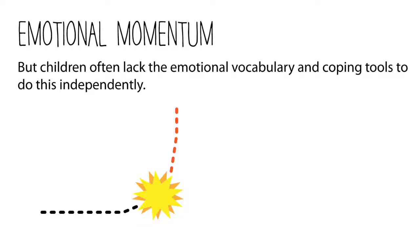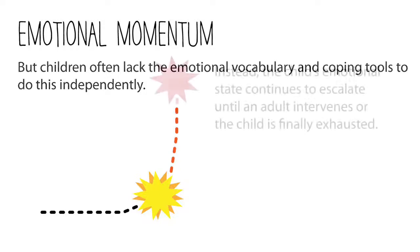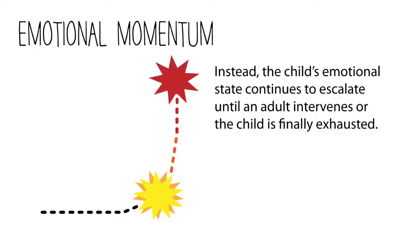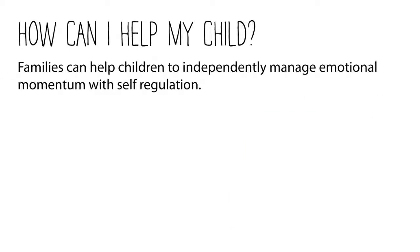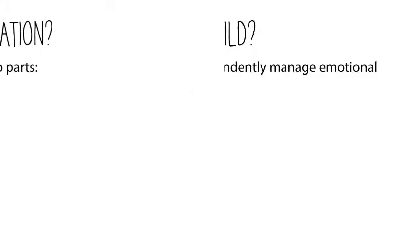But children often lack the emotional vocabulary and coping tools to do this independently. Instead, the child's emotional state continues to escalate until an adult intervenes or the child is finally exhausted. Families can help children to independently manage emotional momentum with self-regulation.